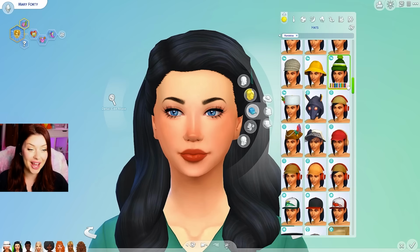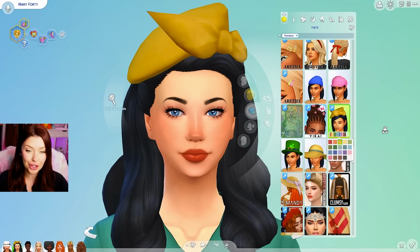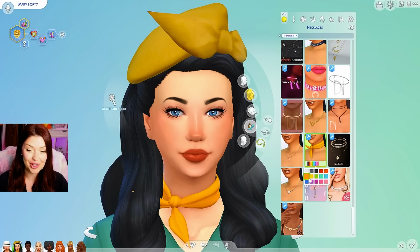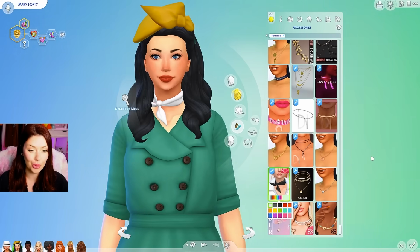And I think I am gonna give her that hat that we were talking about for the 30s sim. Like this one maybe in a yellow could look nice. And I downloaded a neck scarf. This one here, I think I'm gonna match this to her hat there. If I can, the colors are a little off. Maybe we could go with like a white one.